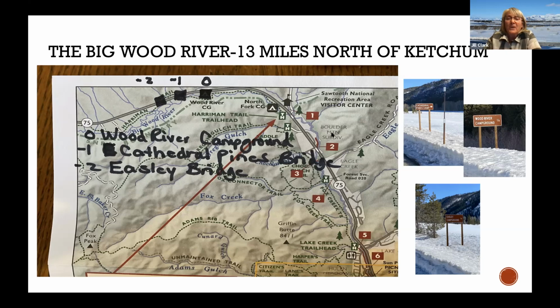So if you drive, the spot number 1 on the map is right here at the SNRA, the Sawtooth National Recreation Area. And that spot is 10 miles north of Ketchum. So that's number 1 on the map. Well, keep going 3 more miles. As you drive 3 more miles, you're going to come across Wood River Campground. And you'll know you're there because it's these brown and white signs that are on the side of the road. It'll tell you Wood River Campground, 1/4 mile. That's how you find it. So if you turn in there, there's a wooden bridge, and it's great fishing right there at the bridge.